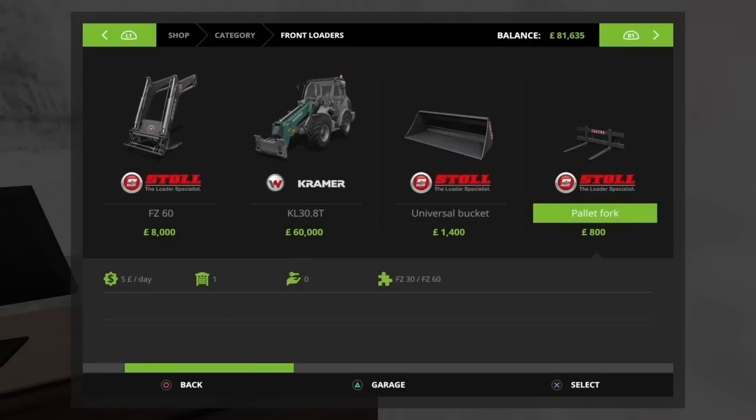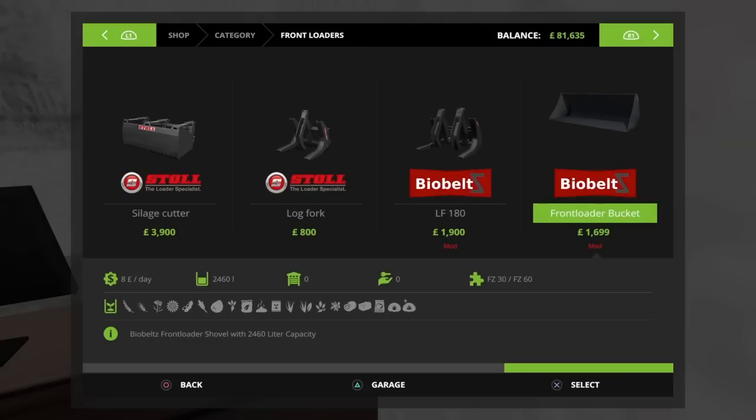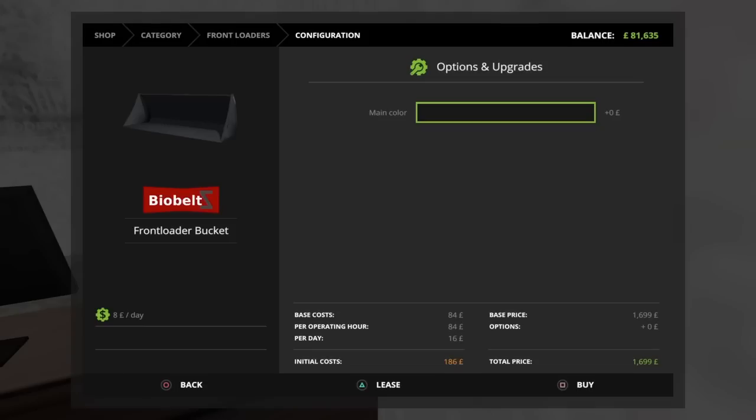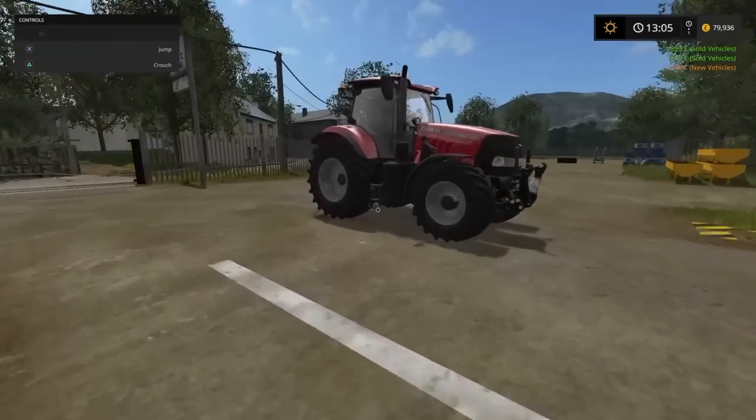And now for the buckets. The modded bucket is on the end. Got the front loader bucket. Oh, that's not too bad. 1,699. 2,460. Yeah, so it's a bigger bucket. Not massive, but it's big enough for what we need. So I'll have one of those, also in black. Excellent. Right, let's go and see what this all looks like then, shall we?